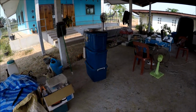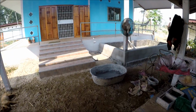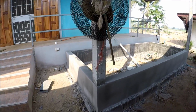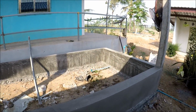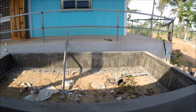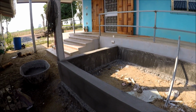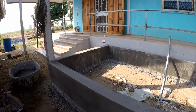Shouldn't have to worry about a UV filter or anything like that, because it's out of the main sun for most of the day, and then of course with a lot of aquatic plants, then that should keep out some of the UV as well. So it should be almost self-sustaining, low maintenance, which we all like, don't we? Okay, that's probably it for now.